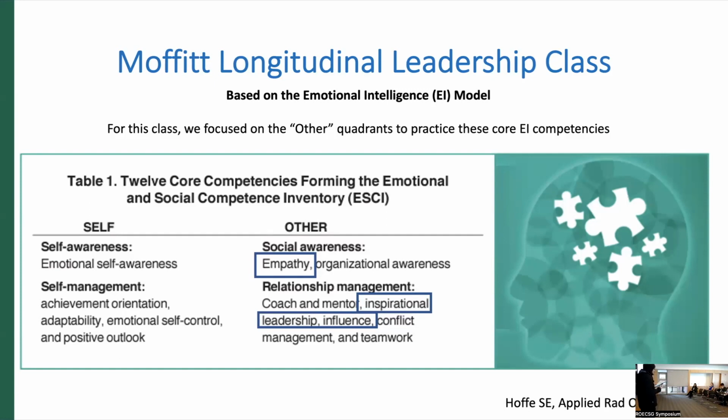This course is based on developing 12 different core competencies of emotional intelligence, or EI, as a framework for leadership training. These core competencies are divided into 4 quadrants, 2 for self and 2 for other. One for self-awareness, self-management, and the other 2 are social awareness and relationship management. These competencies are the skills that we wanted the residents to specifically practice in this training session.